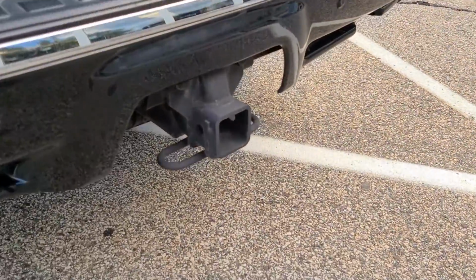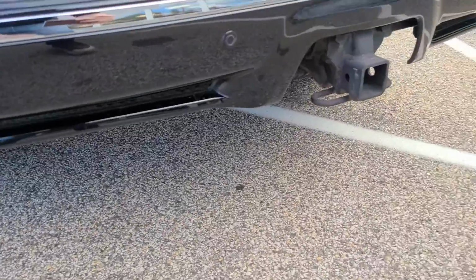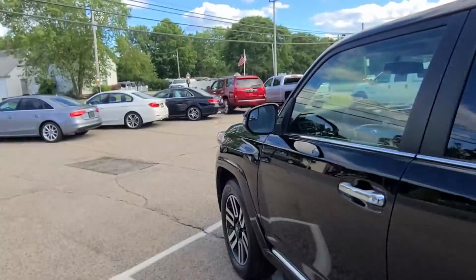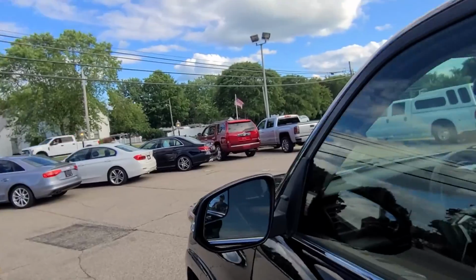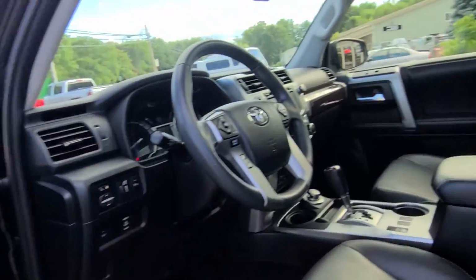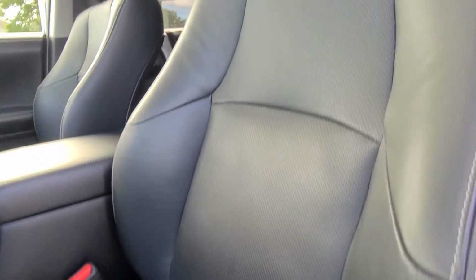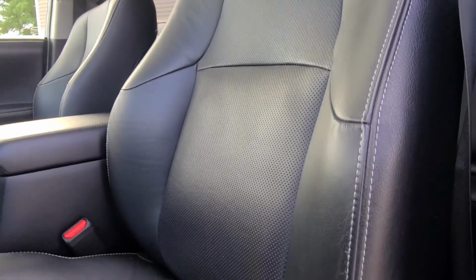Of course, it also is equipped for towing, and the lower portion of the rear bumper is in very nice condition. So next up, we'll make our way into the very well appointed interior. You'll notice it completely finished in leather here, and the outer bolster here on the seat, driver's side, pardon me, is in just amazing condition, and you can see that really nice contrasted stitching that carries all the way up and over the headrest and all the way around the perimeter of the seat.